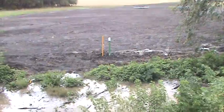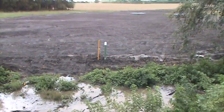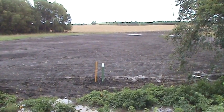Okay, and you are talking about... This is the bore right here. Okay. And the trench was right out there. And I have a still of that hole. Okay. And we'll need that.